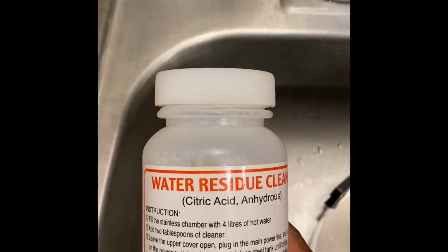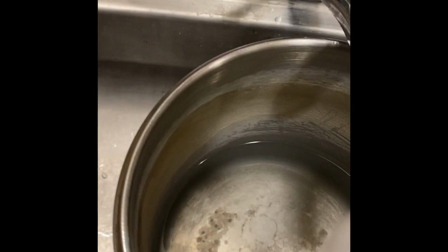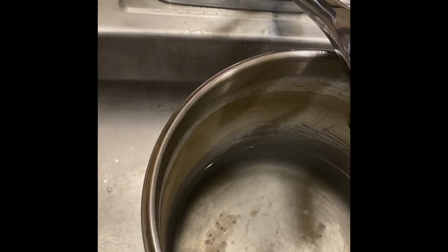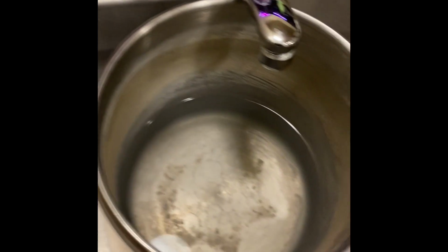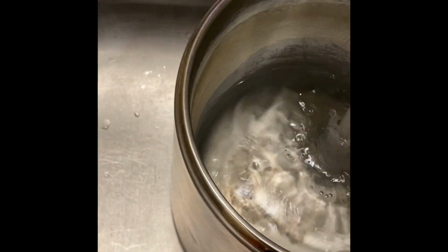So this is a water and residue cleaner. It's citric acid. Basically, you fill this up with tap water, then you open your cap, and I usually like to use just a teaspoon, okay? That's all you really need. It says you can add 2 tablespoons, but it's unnecessary. All you need is a teaspoon in the water. You fill it up to the top.